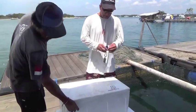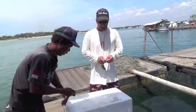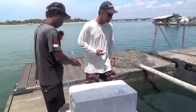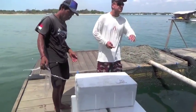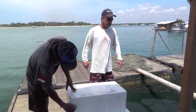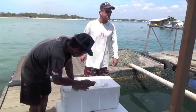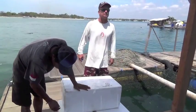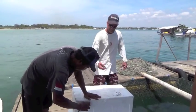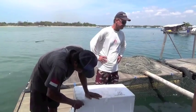So 3 blacktips. What we're going to do is measure them, sex them, see if they're male or female, and put them into a brand new nursery with new netting that we had built about a month or two ago. So, new pen. The new pen can hold easily 20 to 30 sharks, pups of course, anything around the 1 meter range. So yeah, we'll see what we got.